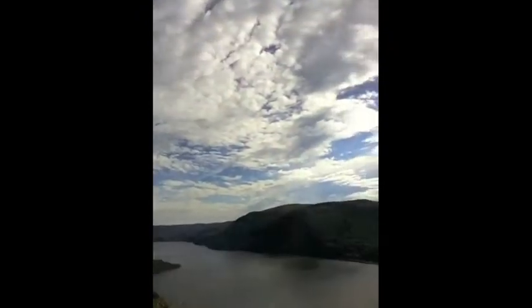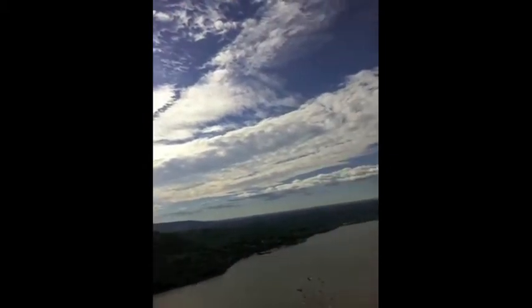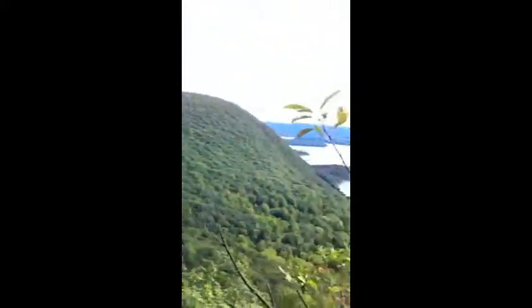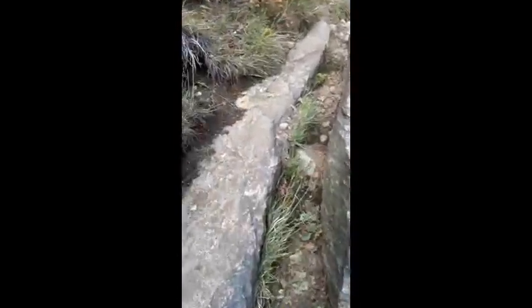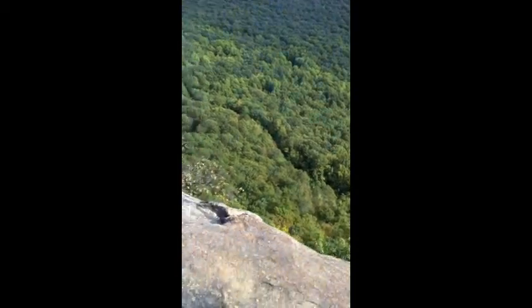Well, we are on the actual top of the mountain now. I think. There's no higher point than this. So now we're going to descend and try and come out through the woods. This view is insane.